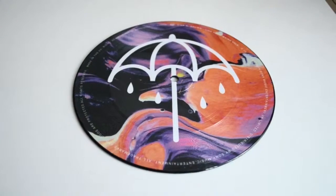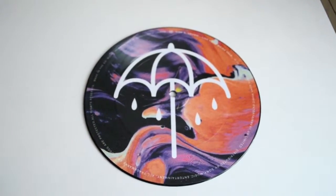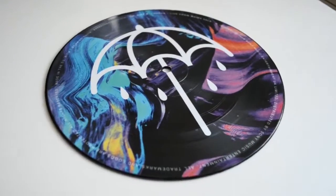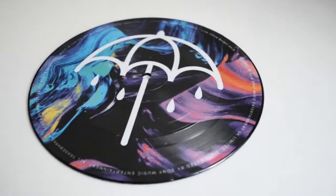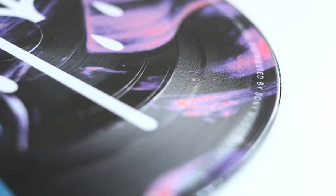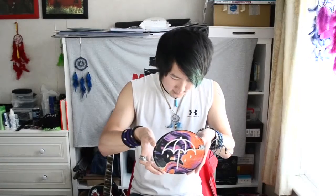I think these are really nice, like I said already in my That's the Spirit album vinyl review video, where it's got this really nice psychedelic, crazy, acrylic painted wavy madness. I don't know how it's done, but it looks really cool. Honestly, it almost looks like, I don't know, is it acrylic?